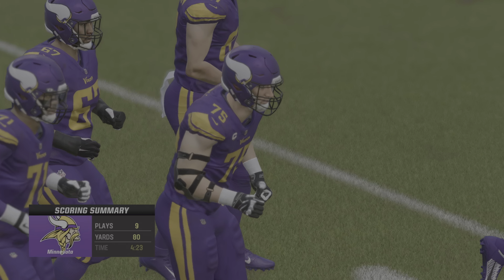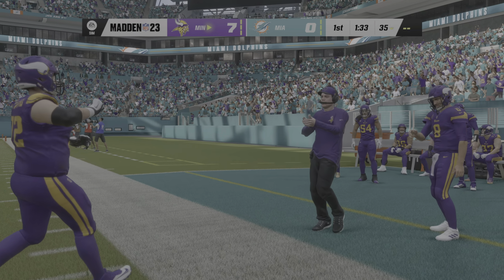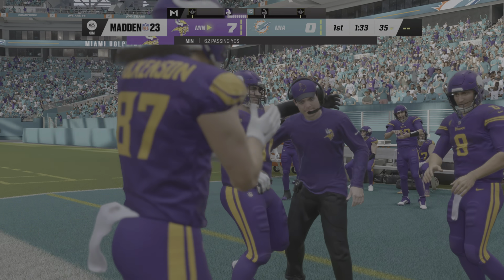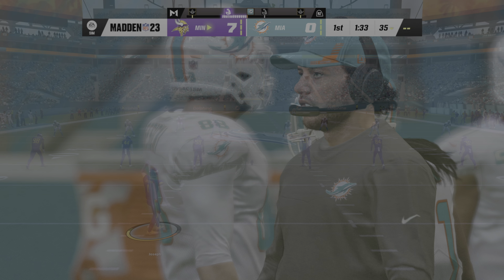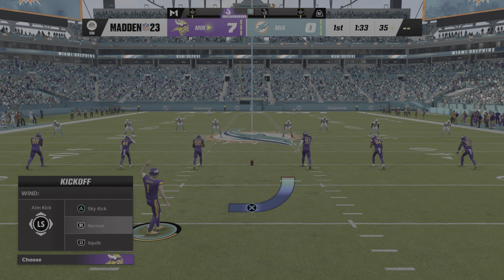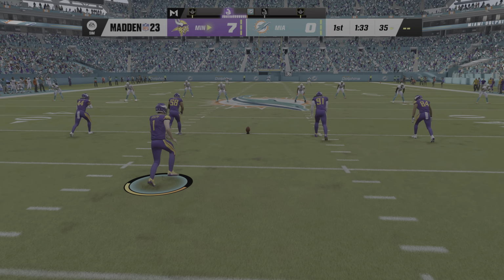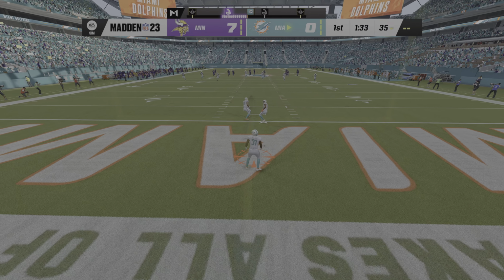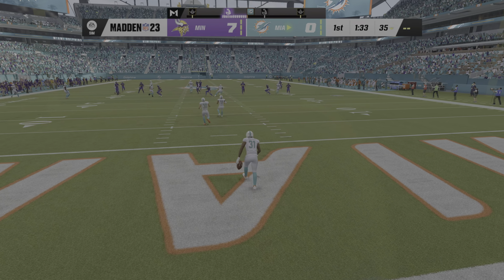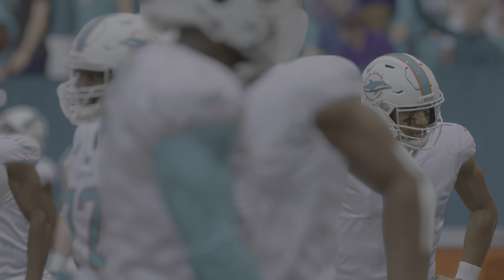Joseph connects on the extra point, and it's now a 7-0 game. So that drive, 80 yards, 9 plays. And it was all capped off by Justin Jefferson's touchdown reception. Now Joseph tees it up to kick off following the touchdown. And they'll put up the stop sign there as his guys will get it at the 25.